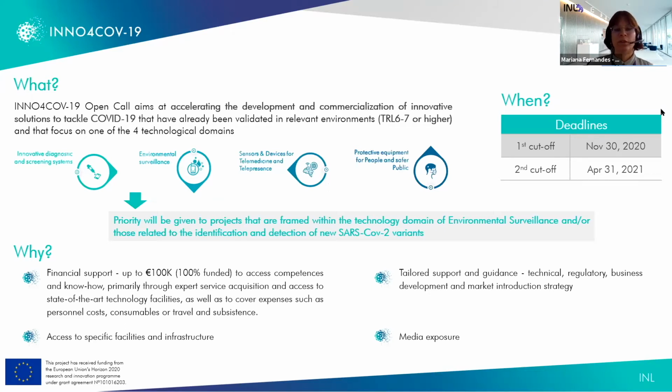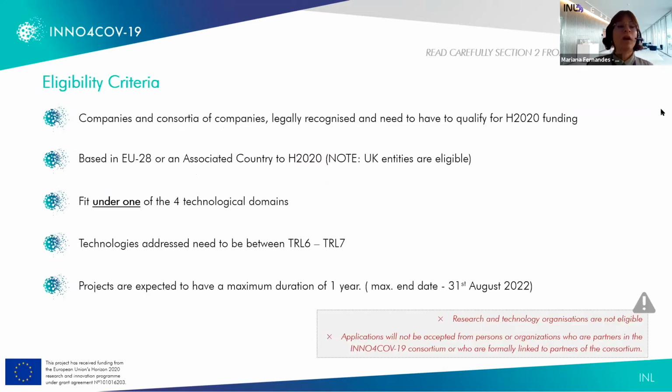And what are the specificities or the rules that you have to take into account when considering to apply? In terms of the eligibility criteria, the call is targeted at companies or consortia of companies that are legally recognized and need to qualify for H2020 funding.